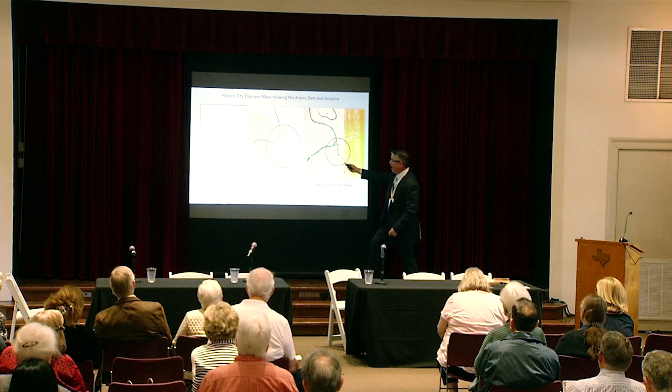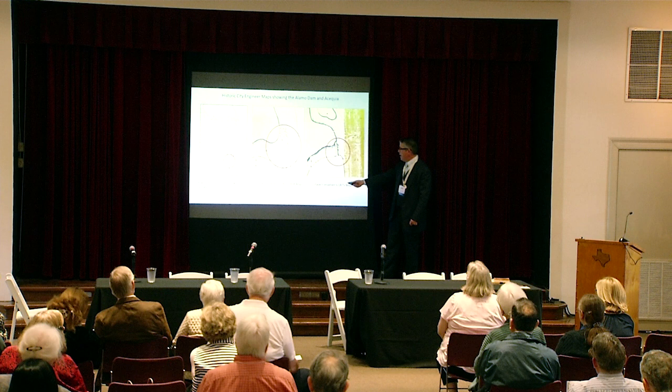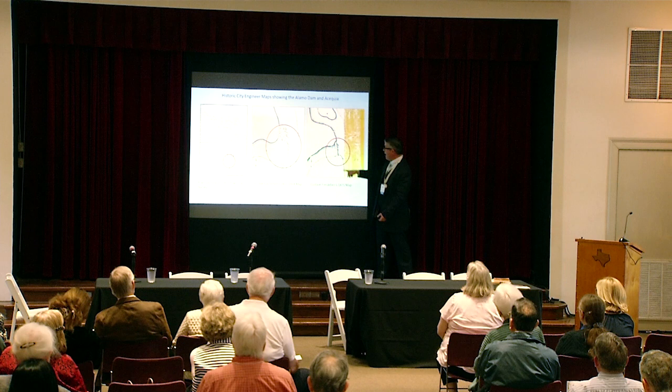Then we have the same map that I showed you from 1865 to 1867, which is just blown up, showing the old dam, 2 miles in acequia. And here's another one by the same engineer in 1875, about a decade later, that shows a dam. It doesn't show it being curvilinear, and now there's only one acequia mouth shown. Not my fault.